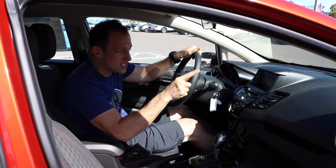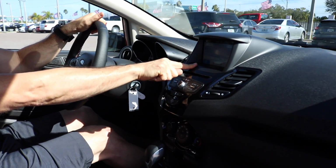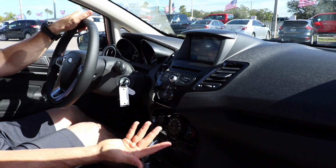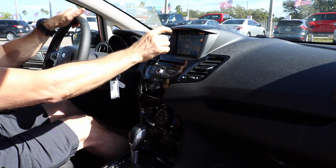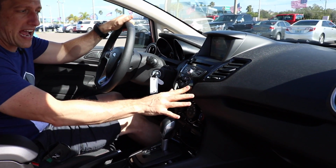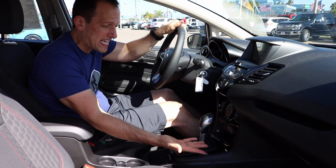Another nice thing that I think is smart is that they use the upgraded infotainment screen. The size is good. It's that Sync system, which is really easy to navigate. It's all touchscreen, very easy to work. I think that is a very nice touch. I like the piano black, the gloss black around the controls. It gives it a little bit extra upscale feel.